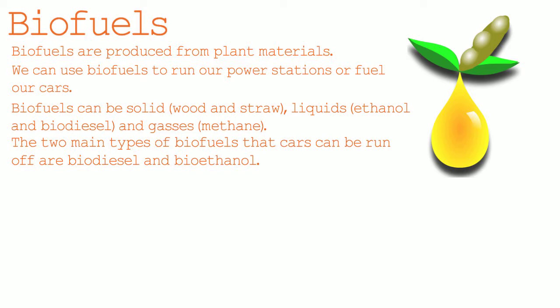Normal petrol engines can use up to 10% ethanol mixed into their fuel without modification, but further modification is required if bioethanol makes up more than 10% of the fuel. Most petrol sold in the UK has some amount of ethanol in it.